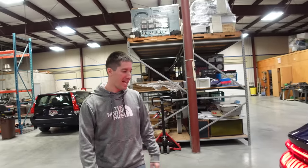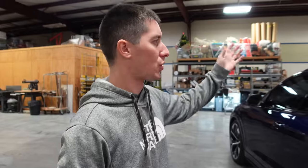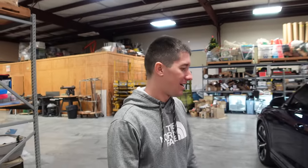So that is the back of the RSQ8. I think we've talked about everything other than the size. And honestly, the size is super reasonable. Shorter than a Tahoe, easier to get in. This thing gives you everything you want. You don't get the third row, I guess, but you know, it's the perfect size for most families.